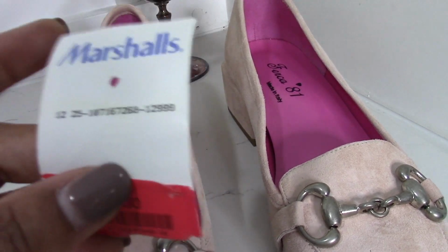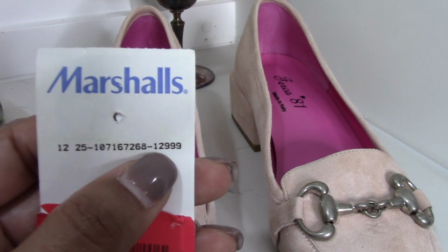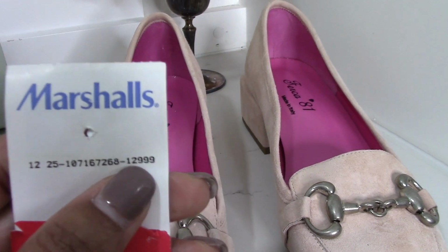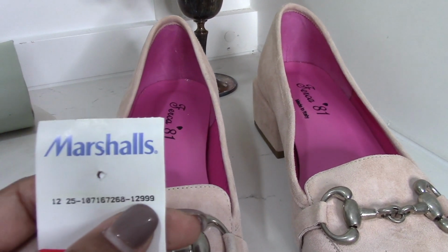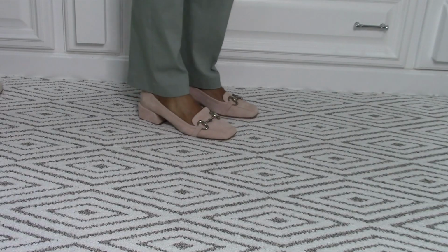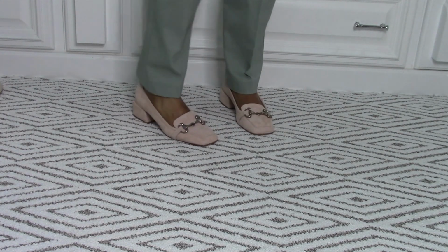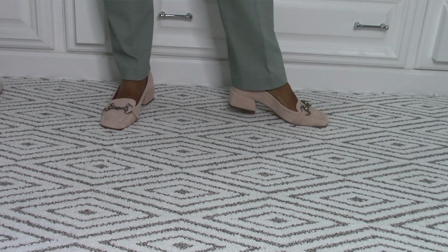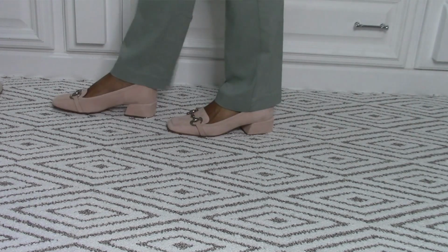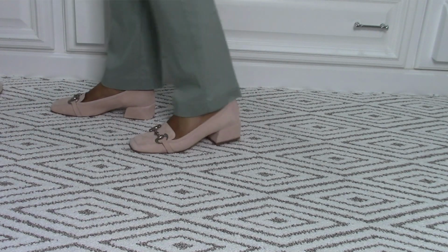They were on clearance, and if you remember my video on how I taught you guys how to read the tag in Marshalls and TJ Maxx, these shoes were originally selling in Marshalls for $129.99. They were marked down several times until they were marked down to $38. These shoes typically run anywhere between $260 and $300, so to get them for $38 was a steal.